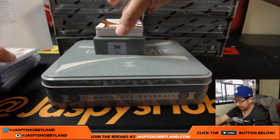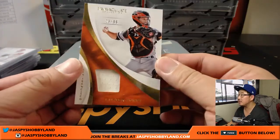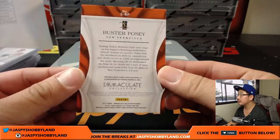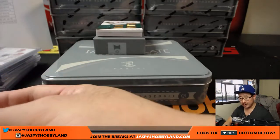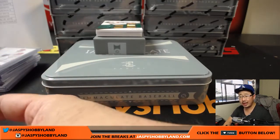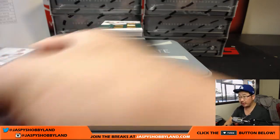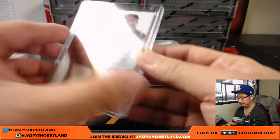Oh, look at this Buster right here. 23/99, Buster Posey. Nice little opposite Joe mojo. Going to James Allen. There you go, James. Last spot mojo, San Francisco Baseball Giants.